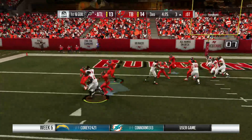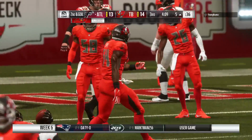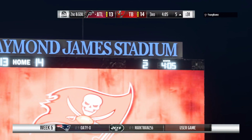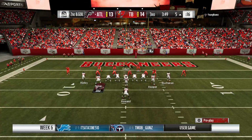On 1st and goal, Howard. And he'll go backwards, losing yardage to the 5. A loss of a full 3 yards, and now it's 2nd down. The short field shrinks even more with the type of bodies they brought in on that play. Those extra tight ends, they weren't able to secure their blocks, and that one ended up going backwards.